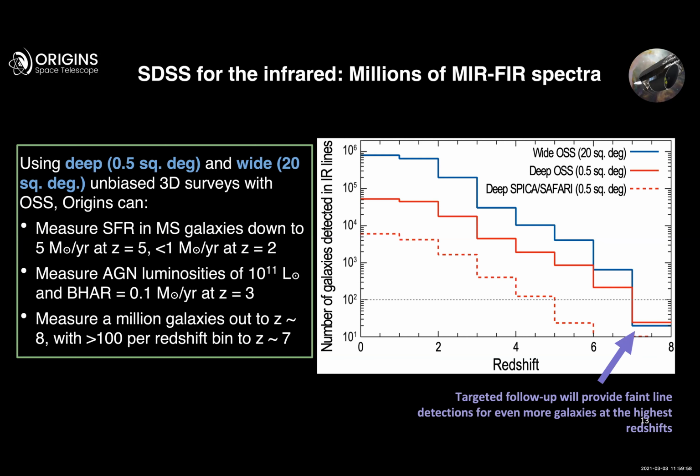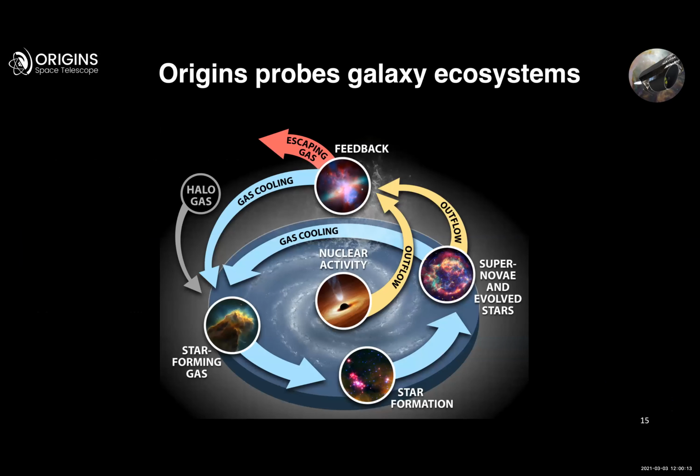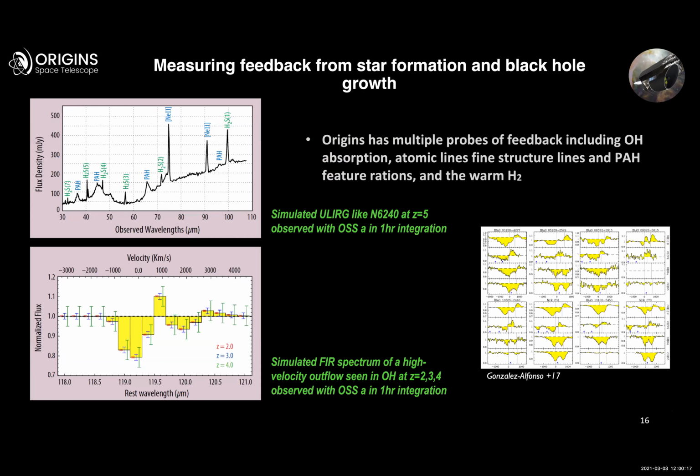We're going to measure star formation rate and AGN power in thousands, if not millions of galaxies out to redshift 8. This is just one of our models of how many galaxies we're going to be able to see per redshift bin. There are thousands per redshift bin. We're going to map the baryon cycle in galaxies. And I just wanted to show a couple of examples to wrap it up.